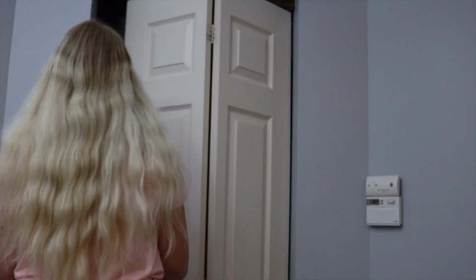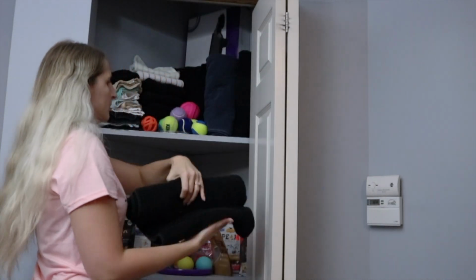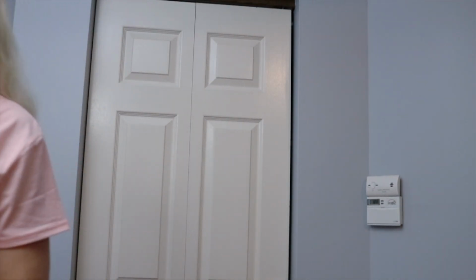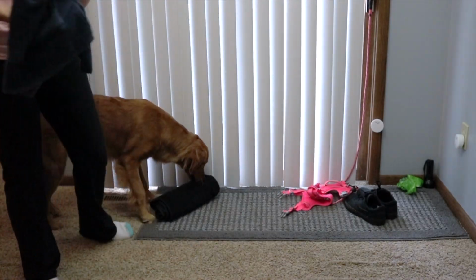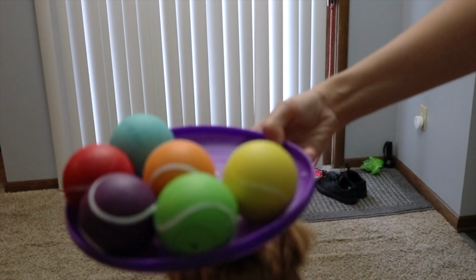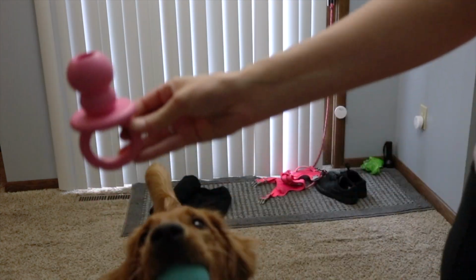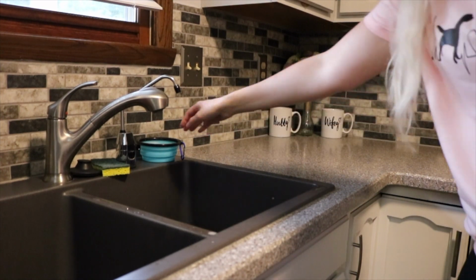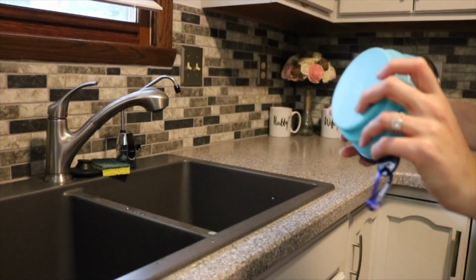Another thing that I do every single day is change out her towel that she has by the door that she goes out of to go potty. All of her towels are in her closet so that everything is together. And then I just replace her old towel with her new one. And then another thing that I might clean on a daily basis is her binky if we use it, or one of her balls if we go to the dog park and one of her balls gets dirty. I also will wash her to-go water dish if we go to the park or to the beach. I always wash it the same day that we use it.